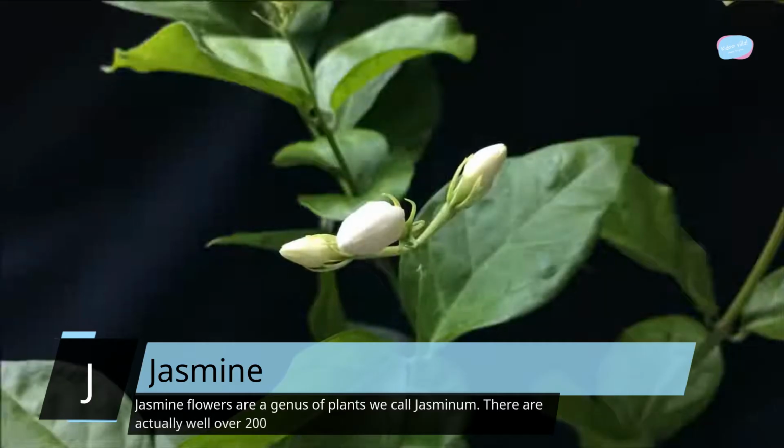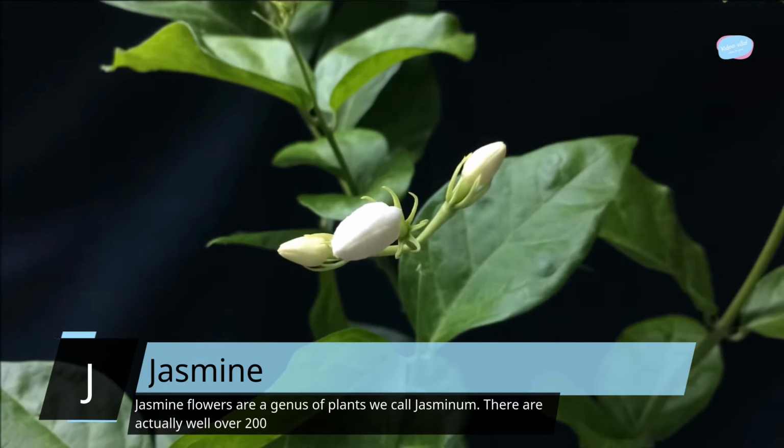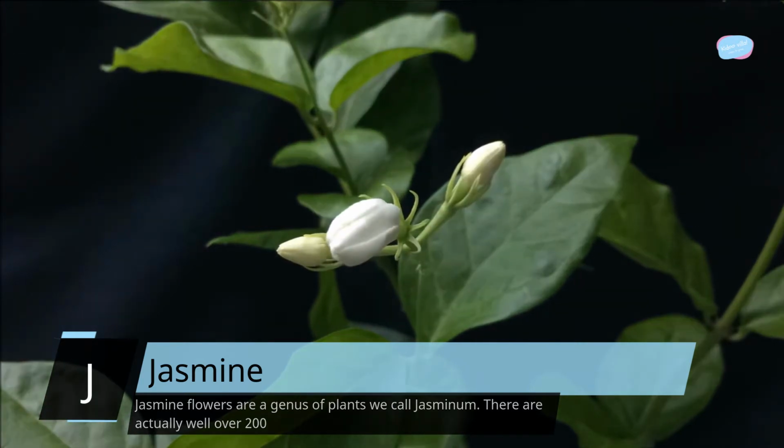J for jasmine. Fact: jasmine flowers is a genus of plants we call Jasminum. There are actually well over 200 species of the plant, and they come in a variety of shapes, colors, and sizes.